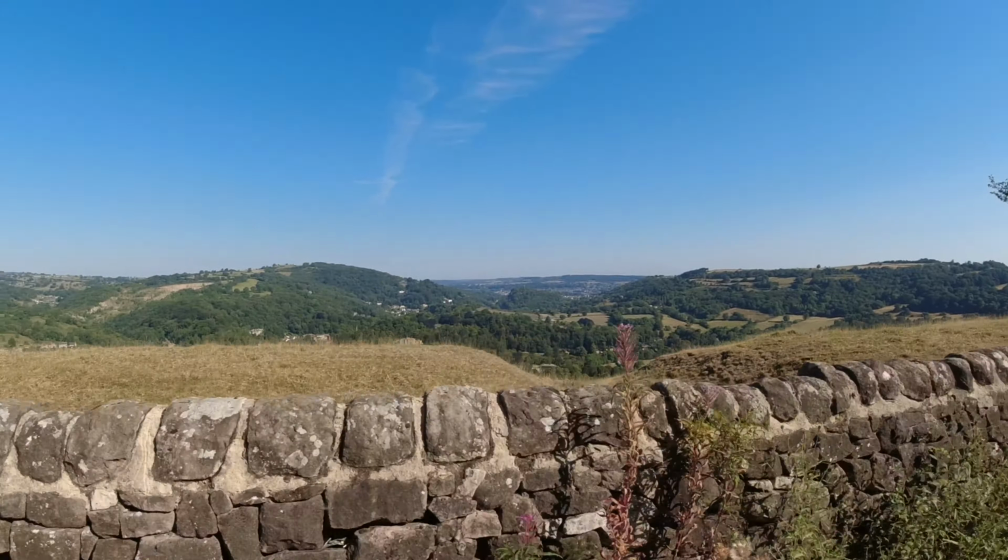Right, so this is Matlock Bath. It's sort of like going to the seaside, but not by the sea, really. It's what I always thought as a kid. Loads of chip shops and amusements and stuff.